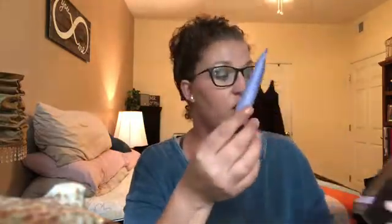But however, I do prefer the Becca First Light Primer. This is a sample size, obviously, and it is almost gone. So I did go ahead and pick up the full size Becca First Light Primer when it was on sale during the Ulta 21 Days of Beauty. This one absolutely does extend the longevity of my makeup, in my opinion.